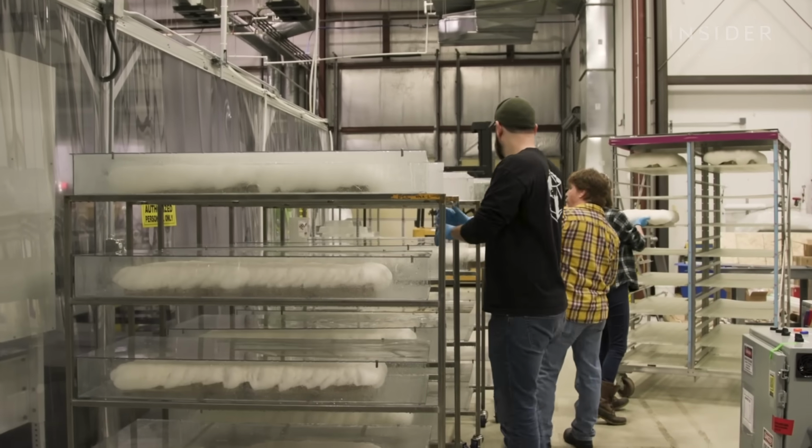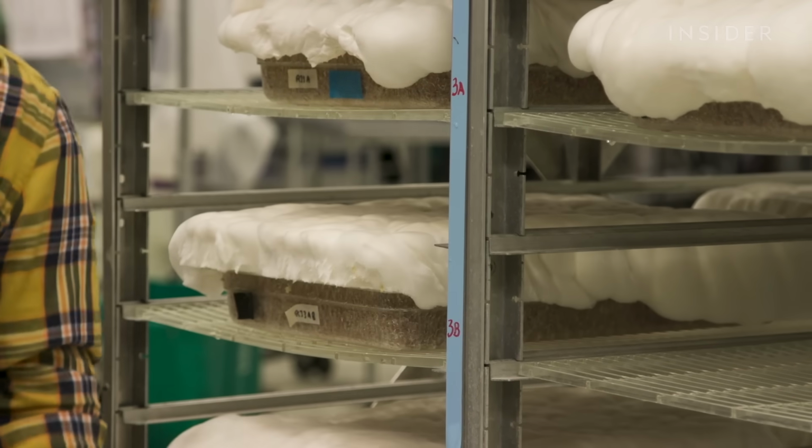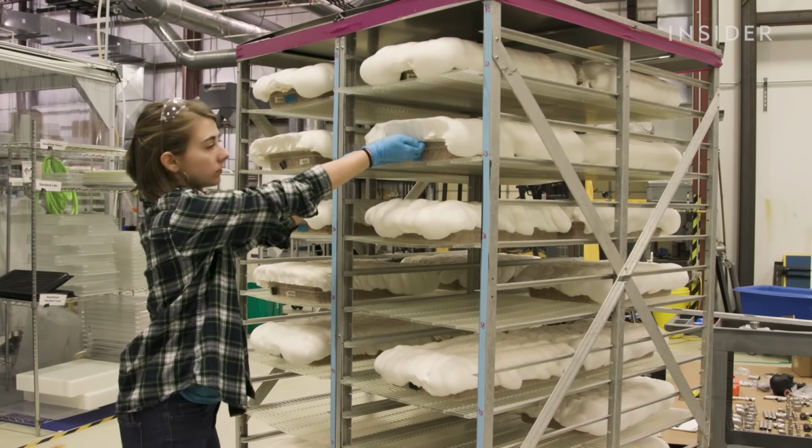My background and journey has been around figuring out how we can reimagine working with nature and using nature to create better solutions for everyday products we have to use as humans that just have less impact on the earth.